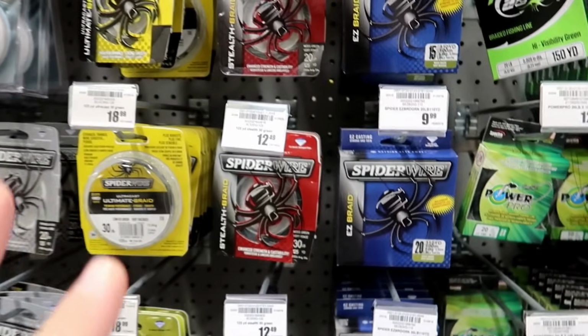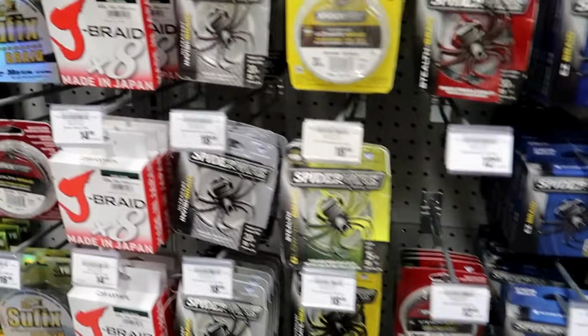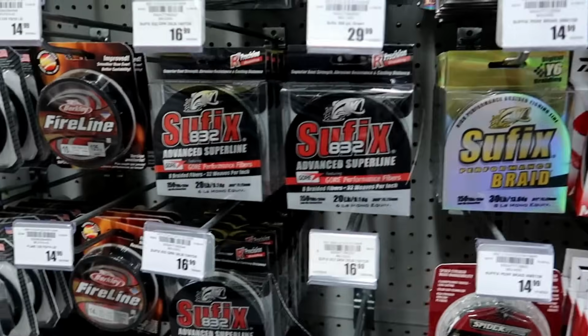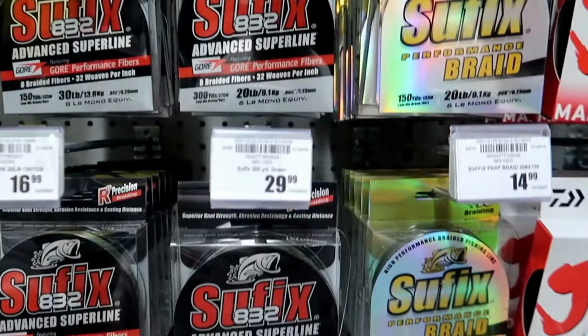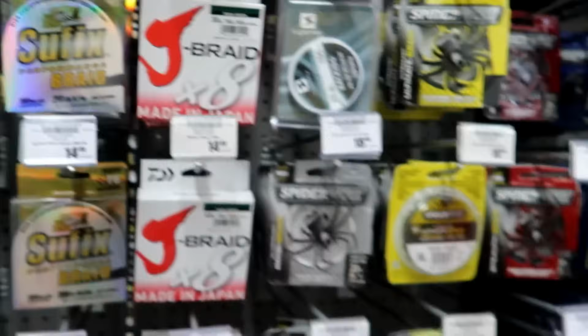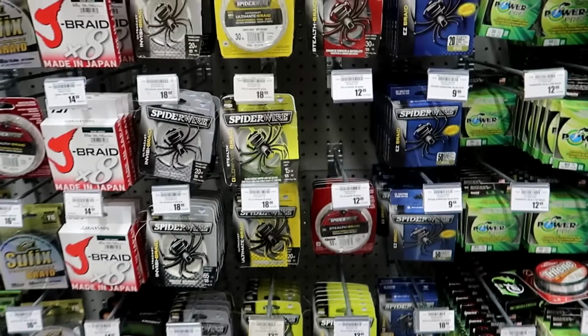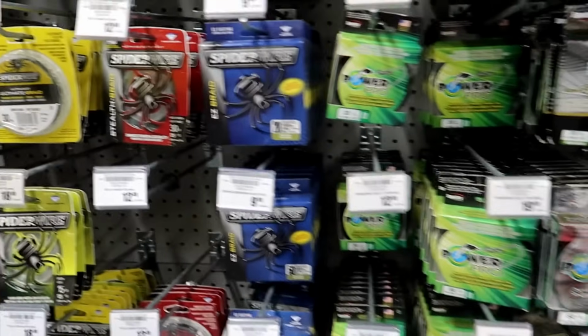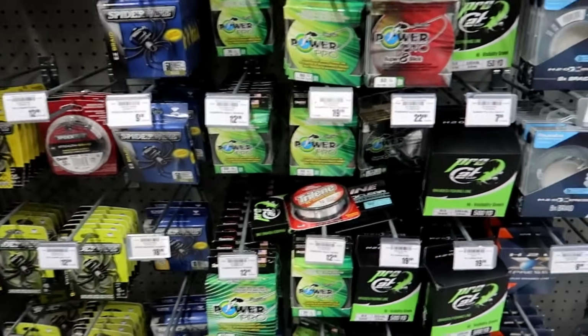braid. I've used Spider Wire before, thought it was okay. I've used the Daiwa J Braid before, I thought that was okay too. Now the Suffix is another one that I really do like, but once again, the price point, it's gonna be a little bit more expensive. So it just kind of depends on what your budget is, how much you're willing to spend, how much you're gonna use this braid. If you're gonna use a lot, you may wanna step it up and actually buy something really good.